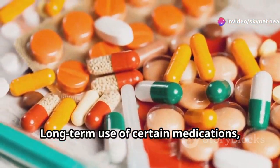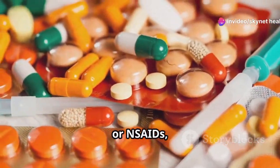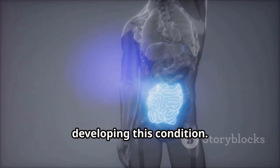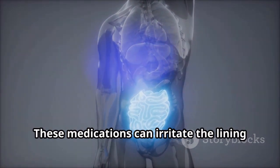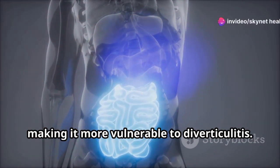Long-term use of certain medications, like non-steroidal anti-inflammatory drugs, or NSAIDs, can also increase your chances of developing this condition. These medications can irritate the lining of the colon, making it more vulnerable to diverticulitis.